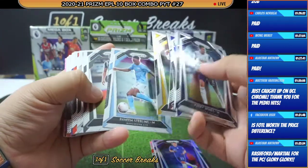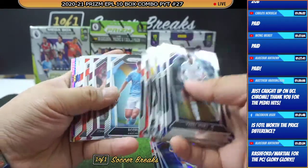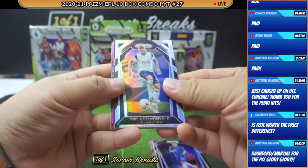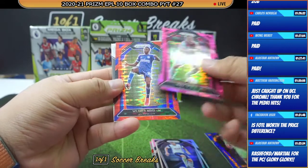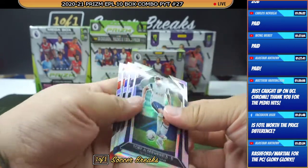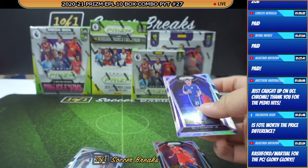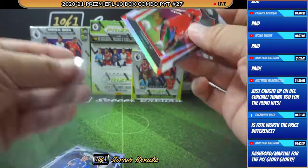Alright, third and last box of cereal. Silver. Toby Alderweireld. We got Rui Patricio. We got a pink Mark Noble and a red Wilfried Zaha. There you go. Alright. Just for the sake of this, nice silver Billy Gilmore. Fabinho.